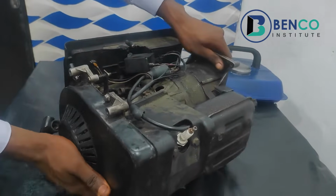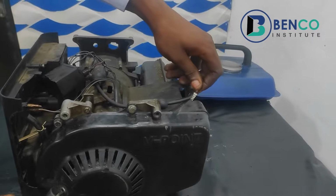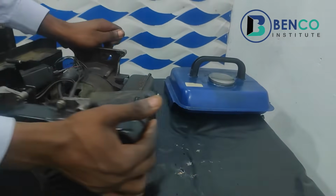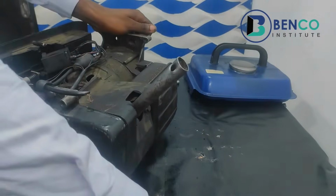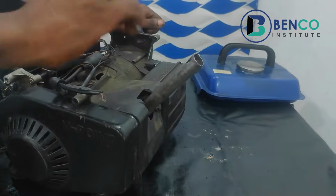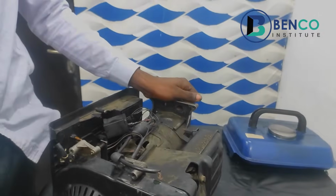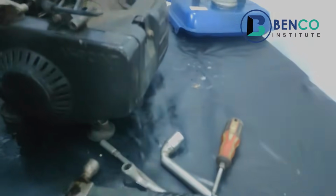Now, another key thing we should look at in a generator when it's not starting, in fact, among the basic requirements anyway: if your generator is not starting, the first thing to do is to check your plug. And we'll be doing that now. We'll check the plug to see if the plug is dirty. Okay, this is a fairly new plug. It has not been used for long.